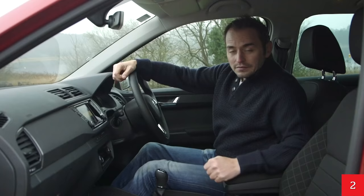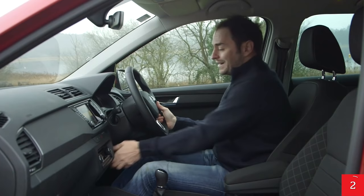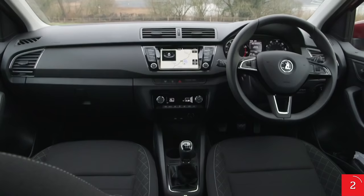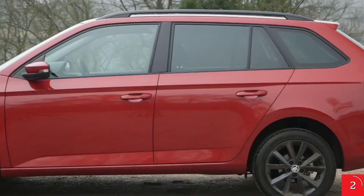There's plenty of room in the front with a wide range of seat and steering wheel adjustments, meaning it's easy to get comfortable. The seats though could be more supportive, especially if you do long distance driving. Visibility is good all round, with the extra length of the estate not really affecting rear visibility.